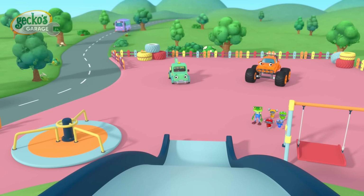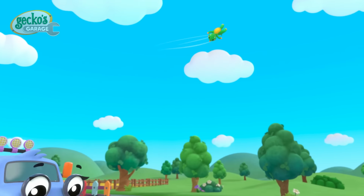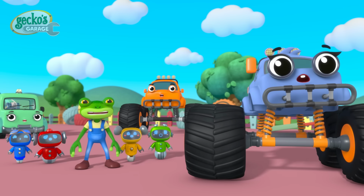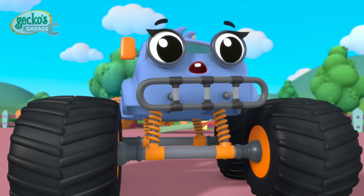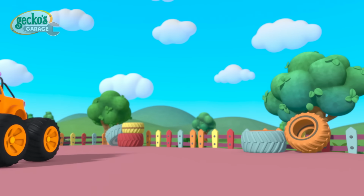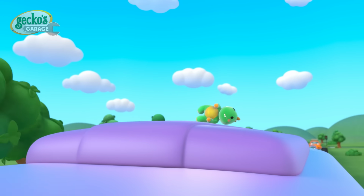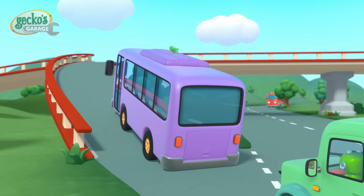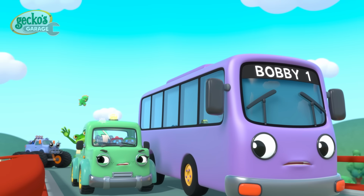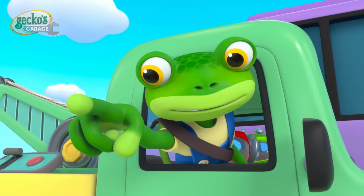You can do it, Molly. Hey! Oh, she's done it. Don't worry, Molly. We'll rescue your teddy. Come on, everyone. Oh, whoops! The teddy's on Fiona. Follow that fire truck.